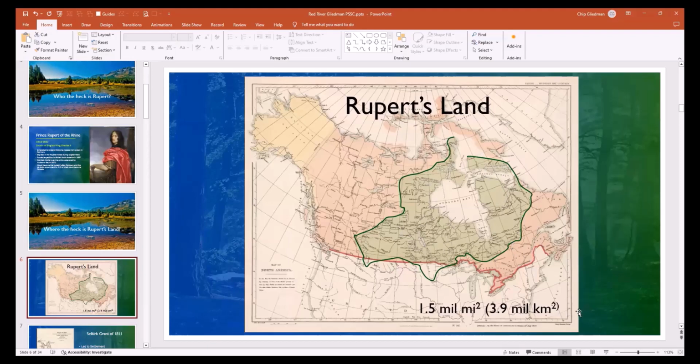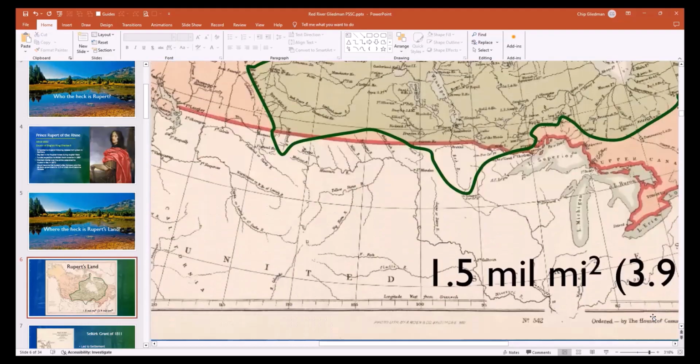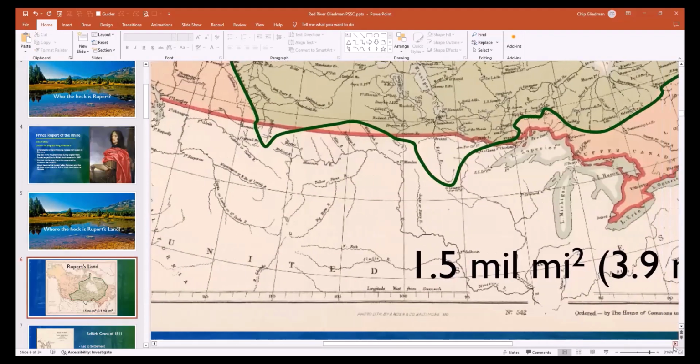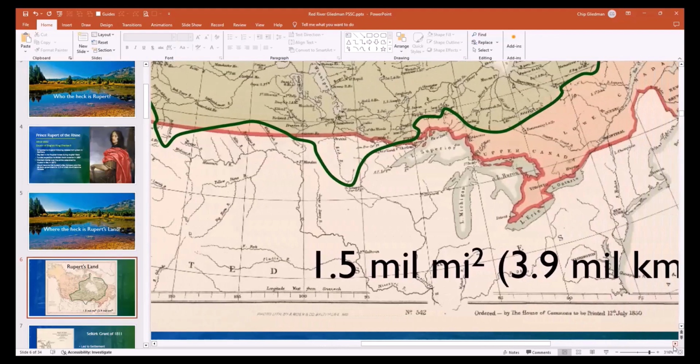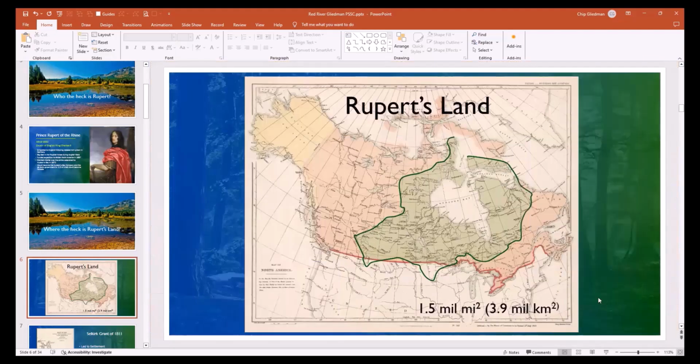This is an 1850-ish map. I can't read the number on the bottom right. It says, "Ordered by the House of Commons to be printed 12 July 1850." So this is an 1850 map, and obviously, if I'm talking about this period of time, I like having 1850 maps.